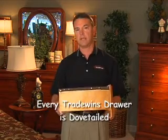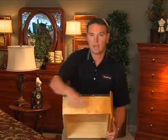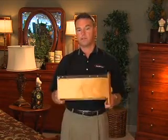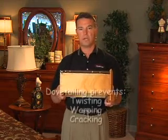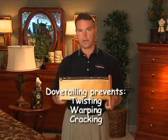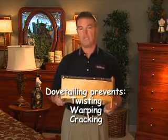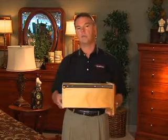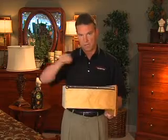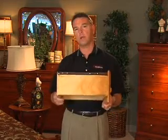I'm going to reiterate that point again. This is a lot better than staples. With dovetail joints, you have a corner that will not come apart. The wood cannot twist, warp, or crack. With stapled joints, if it ever does move in a corner, twist, warp, or crack, the drawer will come apart. If it doesn't stay square, it won't work forever like we want our drawers to work.